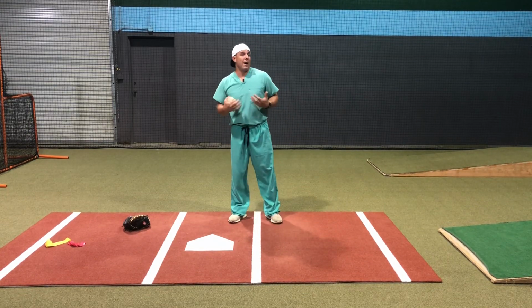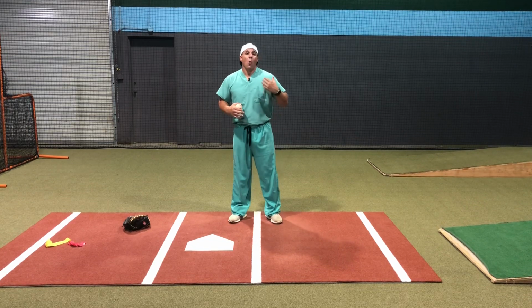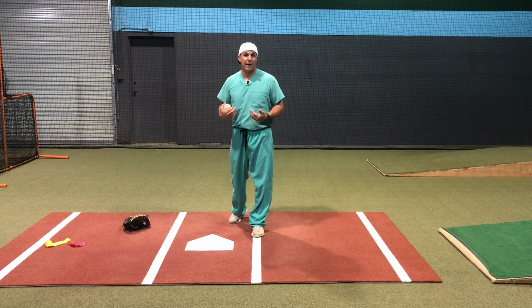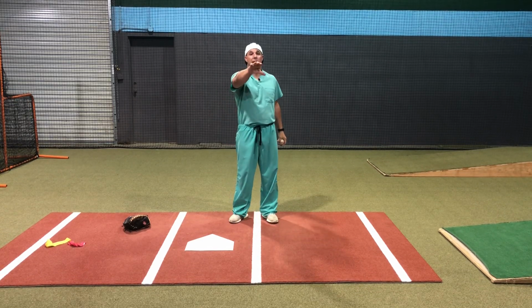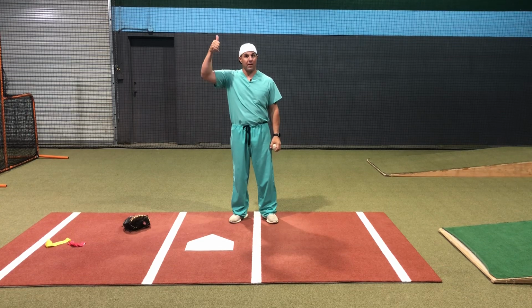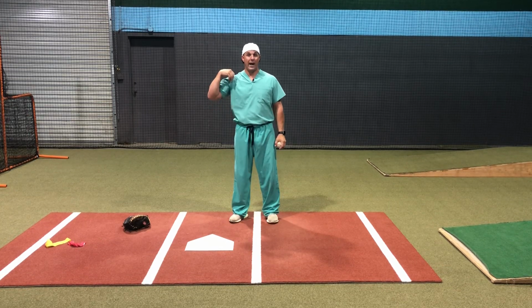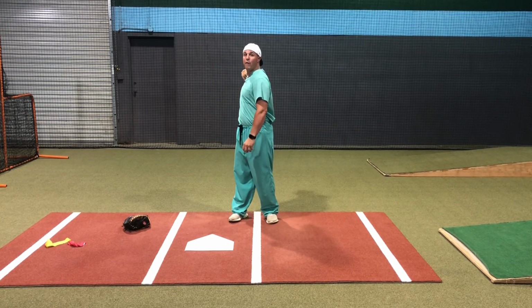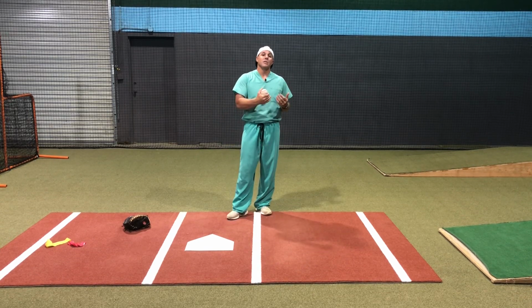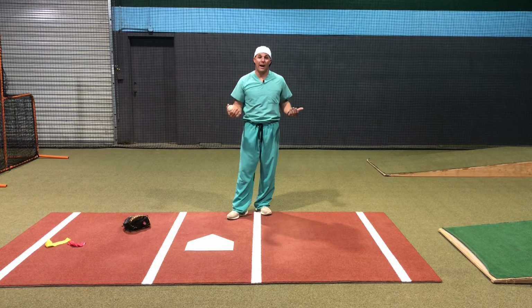The way that our bodies were created, what one side of my body does, the other side is going to do the exact opposite. If I were to walk up to you right now and push this shoulder down, the opposite side would go up. If I push this shoulder back, the opposite side would go forward. So whatever one side of my body does, the other side does the exact opposite.